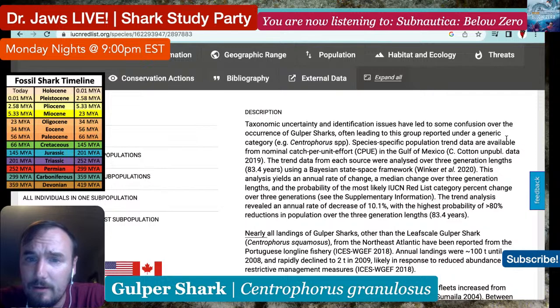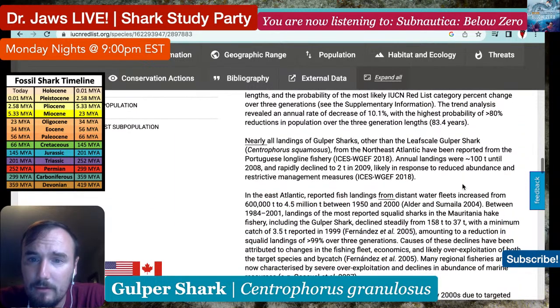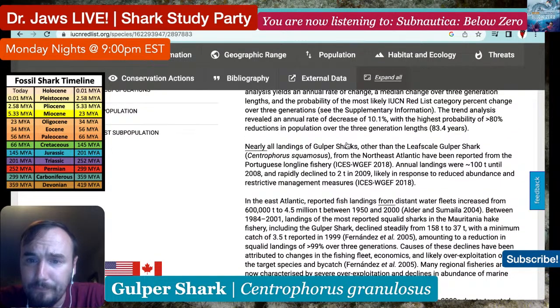Species-specific population trend data are available from nominal catch per unit effort in the Gulf of Mexico. Interesting. Now, this is interesting. This species, the leaf-scale Gulper Shark, is not part of that block. So this is definitely its own species. Leaf-scale Gulper Shark is definitely thought to be its own species.